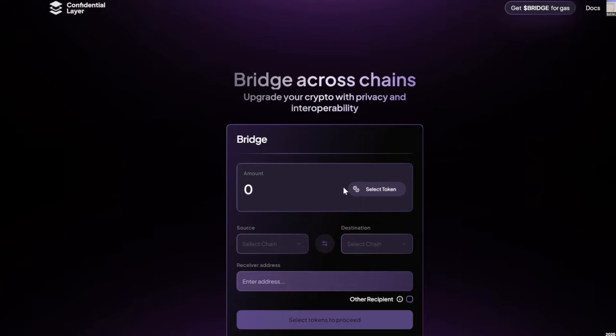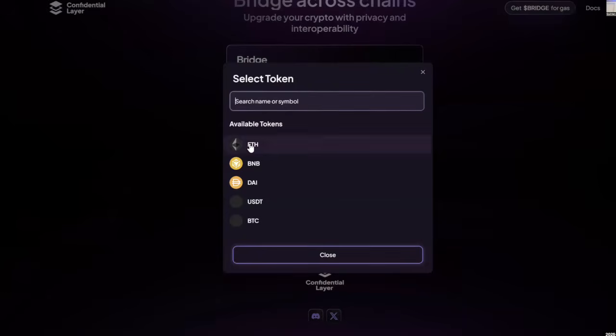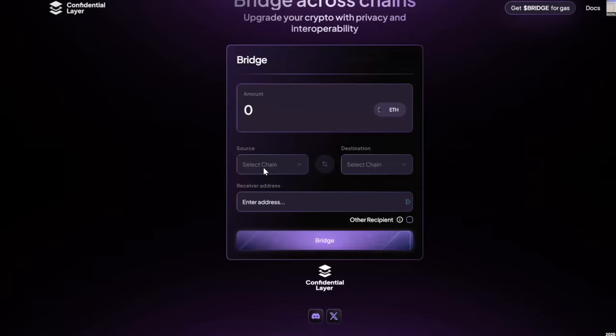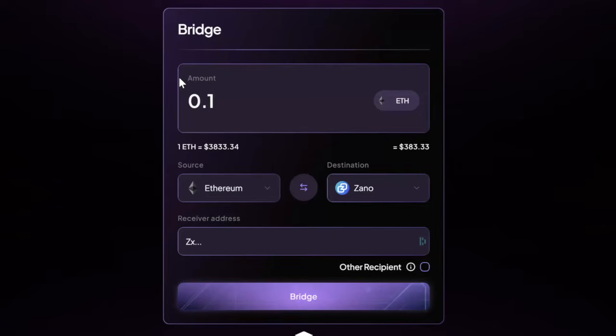Yeah, so it's very easy, user-friendly. You just simply select the token that you want to bridge to Zano. Ethereum is available, BNB, DAI. USDT is only available if you are not bridging to Zano, because it's a centralized asset, and you also have Bitcoin. So let's take Ethereum as an example. You want to bridge it from the Ethereum blockchain to Zano. Boom. You want to bridge, for example, 0.1. Then here you put your Zano address, and then you click on bridge.